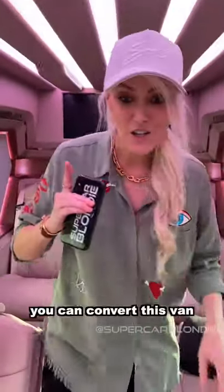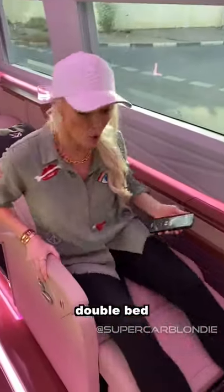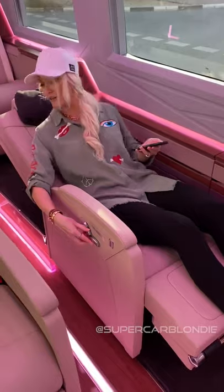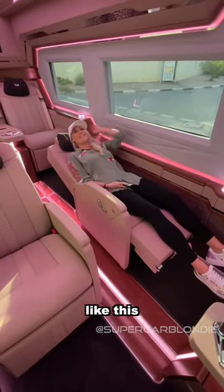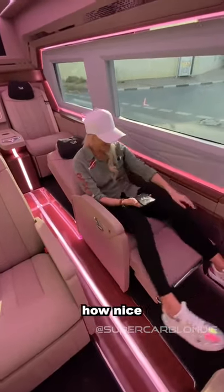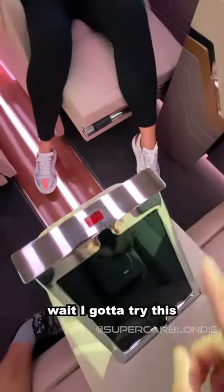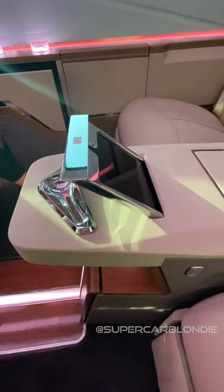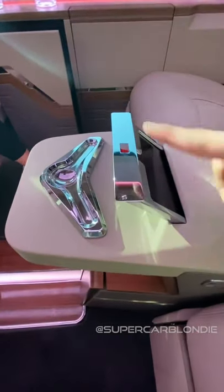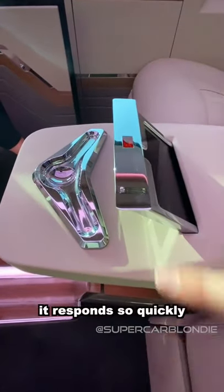All right. What I love is you can convert this van any way you want. You can put a bed in the back, double bed, or you can have a seat that goes all the way back like this. How nice. Your glasses for the bar. And then behind you, check this out. Wait, I gotta try this. It responds so quickly.